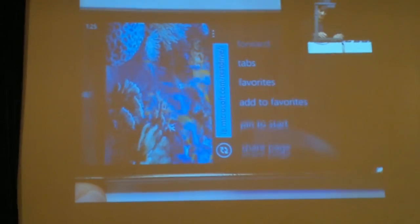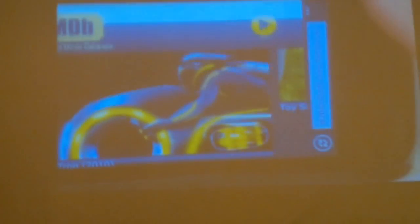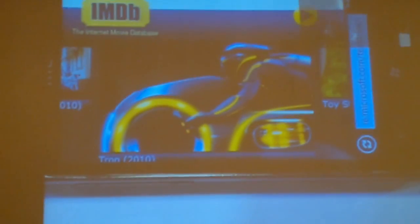Now, I'm going to use IE9 here and navigate over to another site and just give you another example of what you saw in the video. One of those sites that was shown in the video, and all those sites you can try yourself if you download IE, are part of the IE9 test drive site. And one of the ones you saw was IMDb. So this is a mock-up of an HTML5 IMDb site that uses animations and rich user experience.